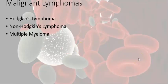So now we're going to go into malignant lymphomas. We'll talk about Hodgkin's lymphoma, non-Hodgkin's lymphoma, and multiple myeloma. So malignant lymphomas, these are cancers of the lymphoid tissue with abnormal overgrowth of lymphocytes. Cancers of committed lymphocytes rather than stem cell precursors, as in leukemia, and the growth of scattered solid tumors throughout the body in lymph tissue, especially lymph nodes and spleen instead of the bone marrow.